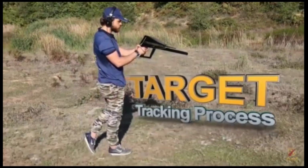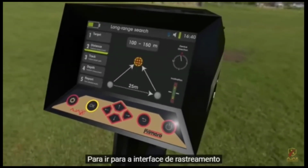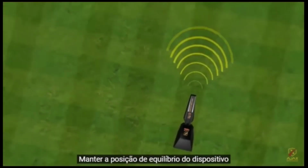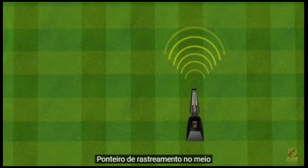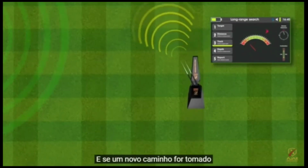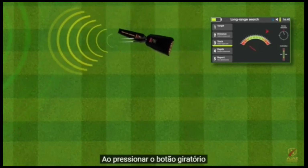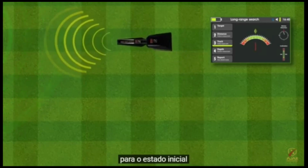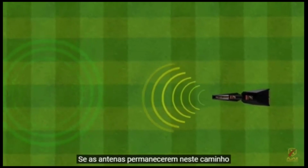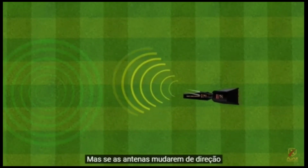Target tracking process. When the target distance appears, press OK key to proceed to the tracking interface. Sustain the balanced device position. The interface shows the signal tracking indicator in the middle. Follow the antenna's direction, and if a new path is taken, then reset the path tracker by pressing the grip key to reset the indicator to the initial state. If the antennas stay on that path, that means that it is the correct path to the target.